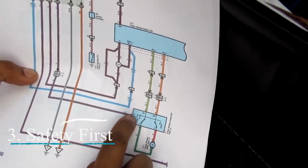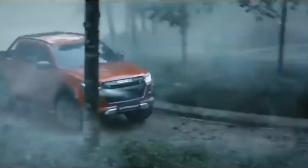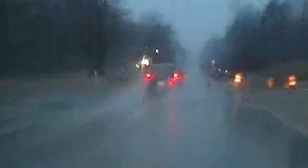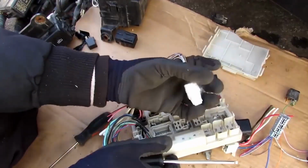Safety first. The electronic stability control system is vital for vehicle safety, particularly in adverse driving conditions, like driving during heavy rain, high winds, or on snow and icy roads. Prioritize the repair of any identified issues to maintain the vehicle's safety features to avoid accidents.